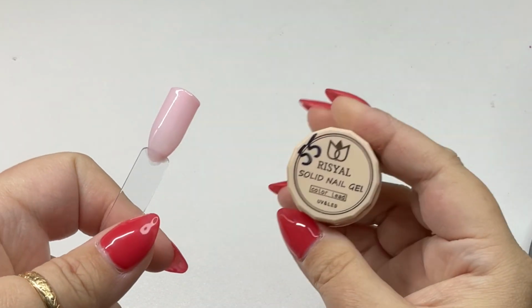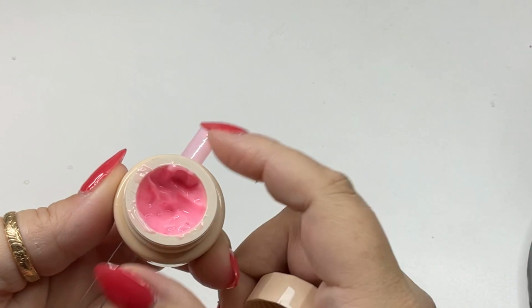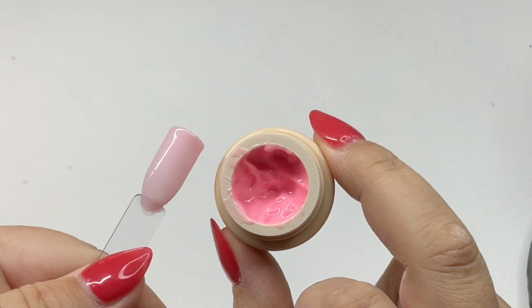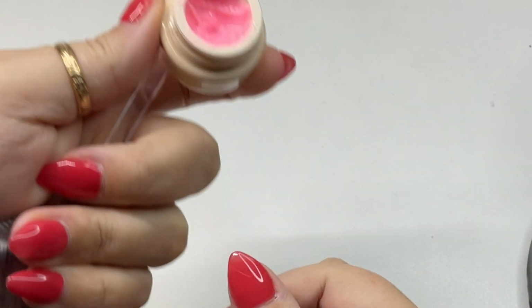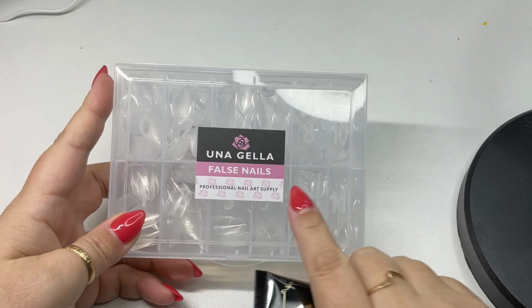Okay, so this is what I used for my nails for my actual delivery. As you can see, I use this pretty frequently. I highly recommend this color. I don't even try to gravitate towards it, but it's just such a staple in my nail collection. I think I got this from Temu.